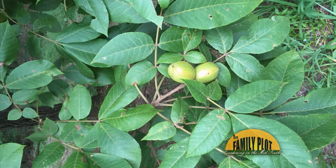Here's our next viewer email. What type of tree is this, and are the nuts edible? Mr. D, do we need to spray? And this is from Charles right here in Cordova. So there it is on the screen. What do you think there, Mr. D? I think it's a hickory of some type.